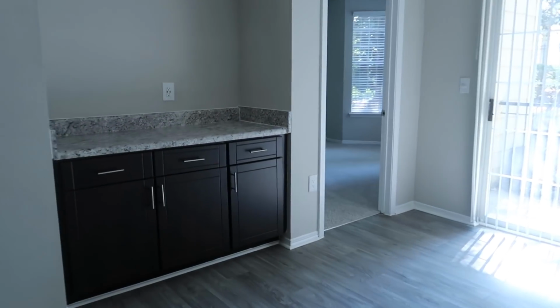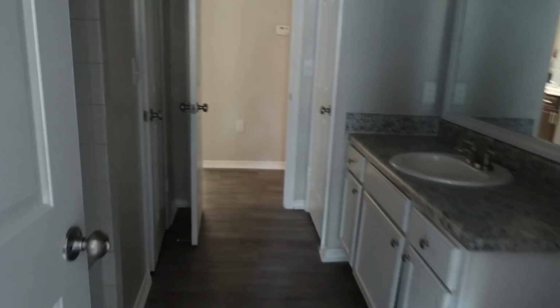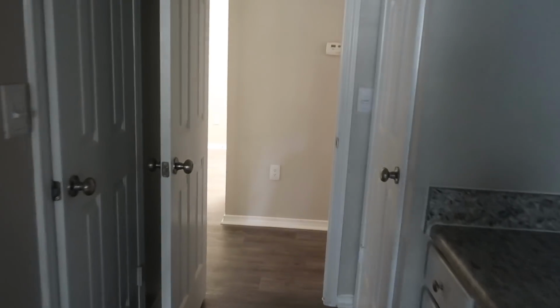The living room has a sliding door that leads out to a small patio space. The view was pretty decent. So when you come into the master bedroom, the door actually leads out into the hallway. So if you had guests, they would use your bathroom. Some of the things in the apartment were updated, and everything else, like the bathrooms, were just painted over.